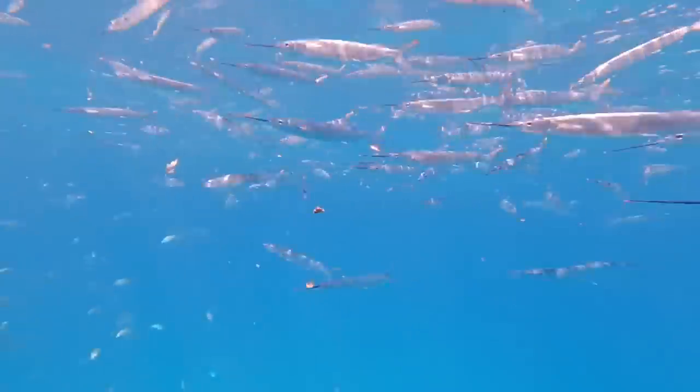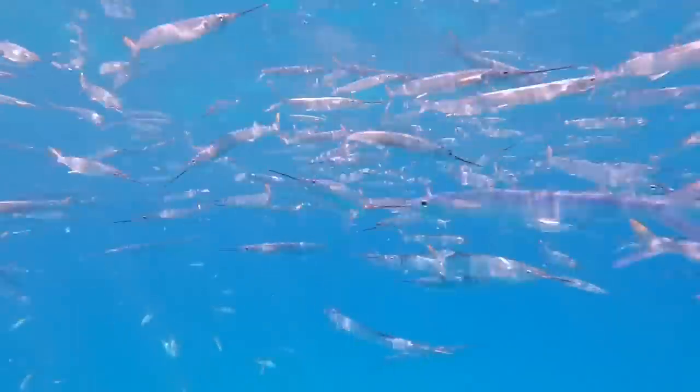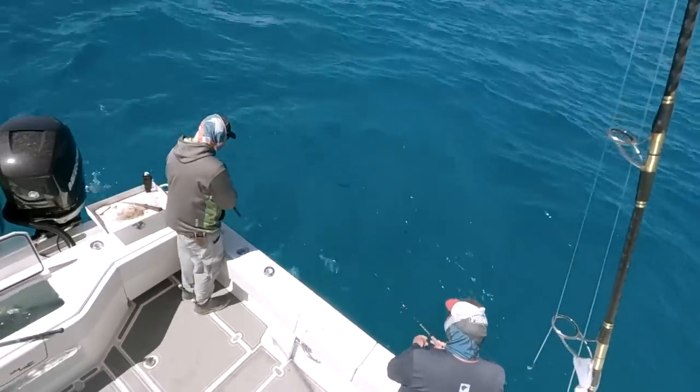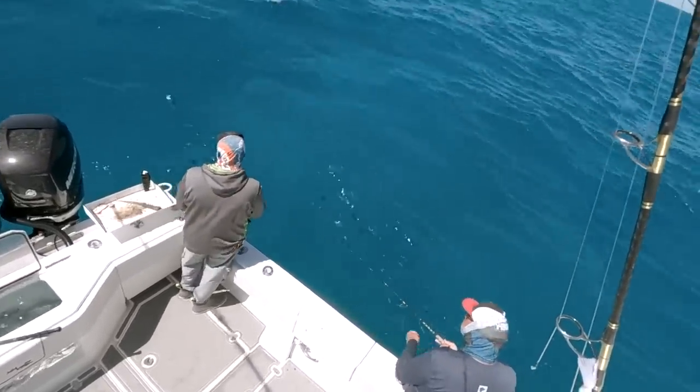Perhaps equally as effective is the ballyhoo, the fresh ballyhoo. Often when you're chumming on the patch reefs, the ballyhoo will come right behind the boat. You can catch them with a cast net. You can catch them with a tiny little gold hook on 4-pound mono.